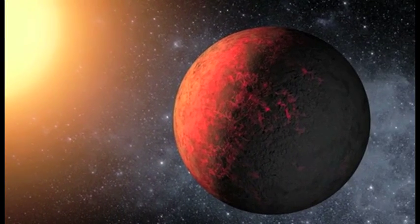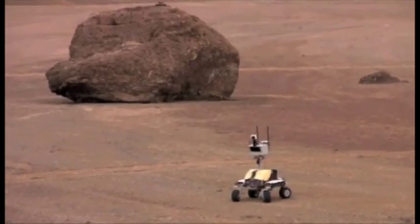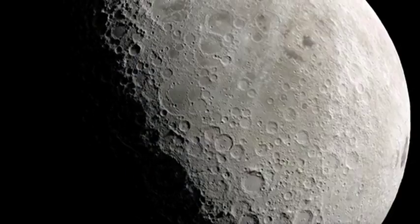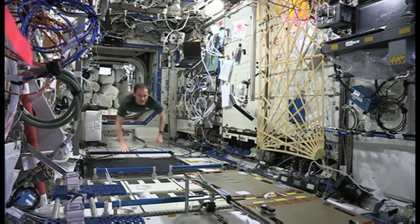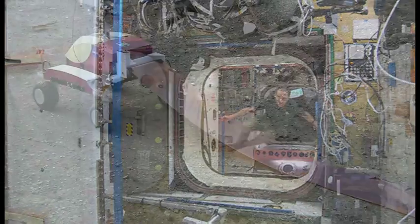As we explore the solar system, we deploy robots to help us survey planetary bodies. To date, large teams on Earth have commanded robots on the Moon and Mars. However, an orbiting astronaut can communicate faster with a robot on the surface, leading to better teleoperation.